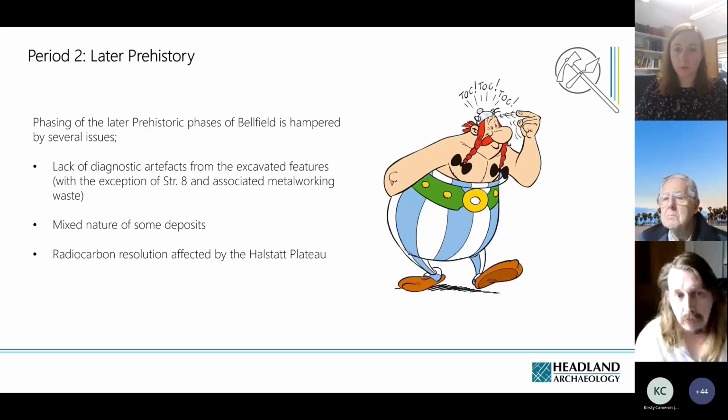There are also issues with the radiocarbon dates, in that the resolution of these is affected by something called the Hallstatt Plateau, which is not a ski resort. What it tends to do is make a flat point in the curve, which tends to make all the dates bunch up. So generally, most of the later prehistoric phase we can only say is broadly Iron Age at the moment. We are trying to pin that down as best as possible.